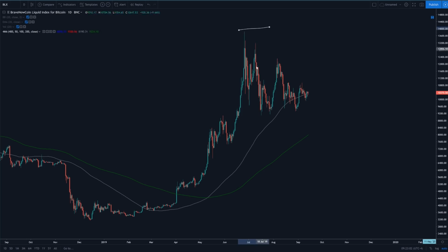I mean, look at how far Bitcoin was away from this. The simple moving average was down here at $7,000 and Bitcoin was at $14,000. We had gotten so far away from our support that of course we had to have a pullback. Frankly, I think it's a testament to how strong the bulls are that Bitcoin did not fall straight to the 200 simple moving average and we traded sideways to it instead.